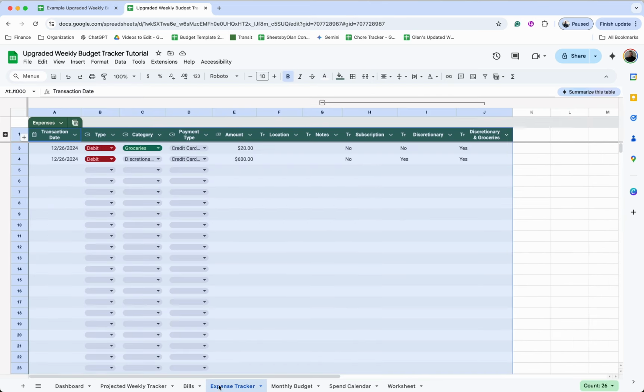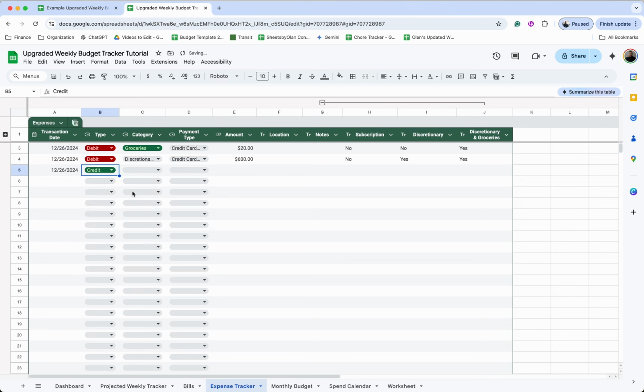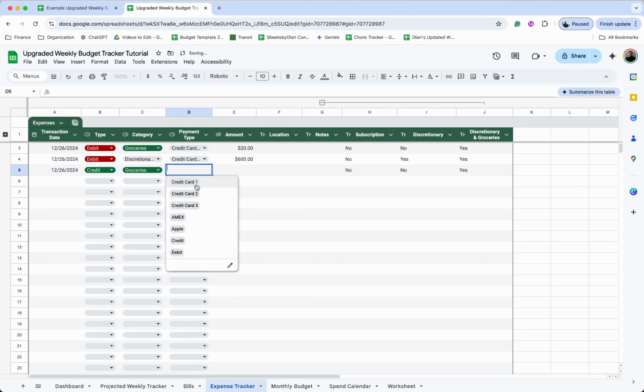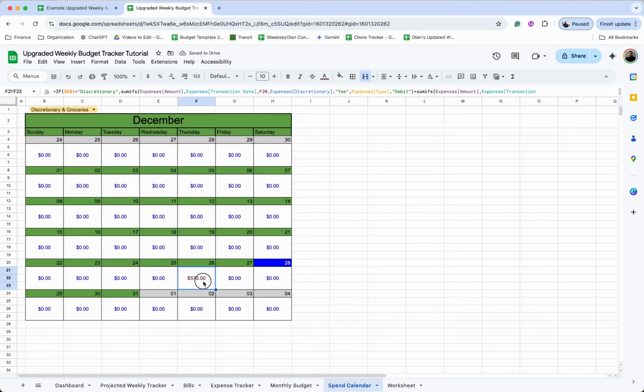Now let's test out one more thing. If we go to the 26th, let's do credit. Let's say we got a credit for groceries for the amount of $50. That should reduce the amount, which it does, so everything's good to go there. So everything works for groceries.